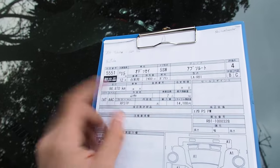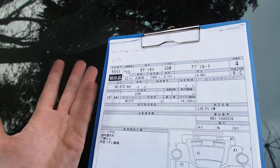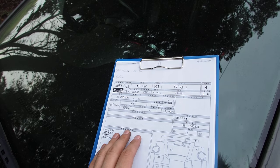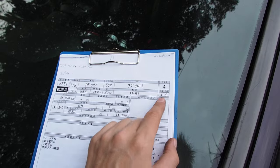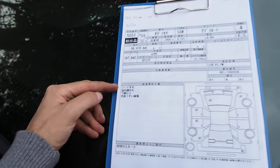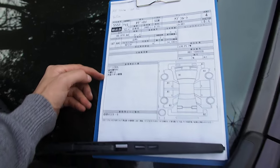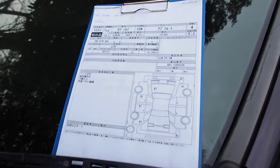96,870 kilometers, so by the Japanese market a little bit higher, but these are minivans and they're owned by people who drive them more often, and so you're going to see higher mileage on average compared to sports cars or other types of cars here in Japan. Auction rate 4, interior C, exterior B, and then seat wear, interior dirty, underside surface rust, and exterior has shallow scratches in various areas. And then this was a no reserve car at auction, which is a little bit weird.